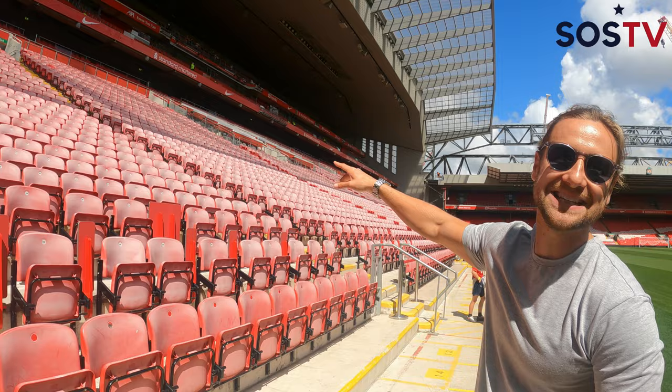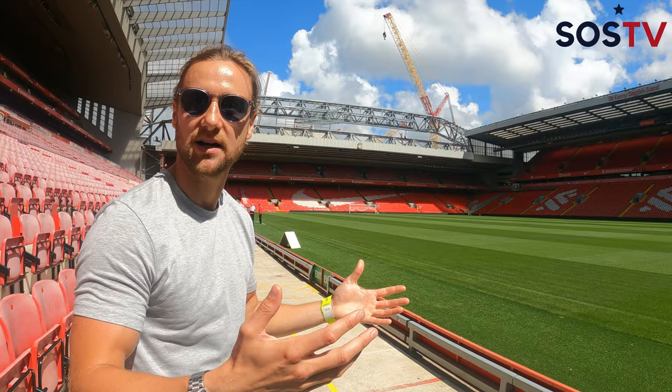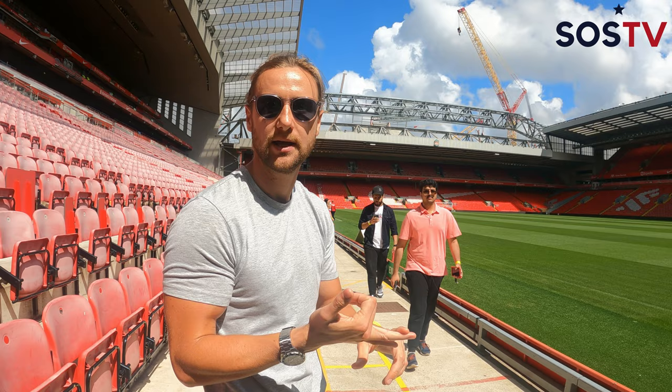The Sir Kenny Dalglish stand, used to be called the Centenary Stand. They named it that in 1992 to celebrate our centenary year, our 100th birthday. And then just a few years back they renamed it after great legend Sir Kenny Dalglish, Liverpool player, Liverpool manager, and one of the best to ever play for the club.